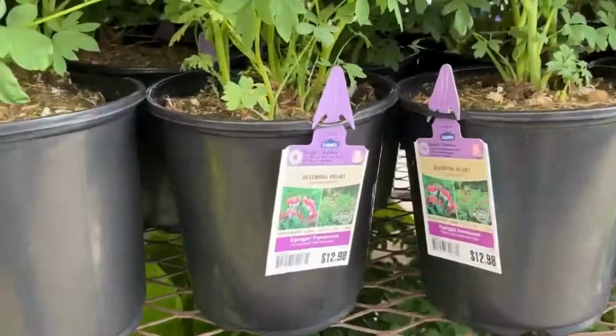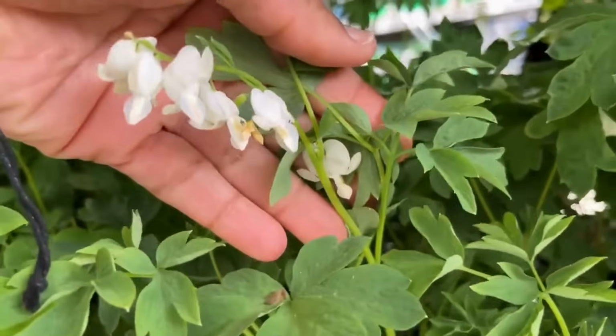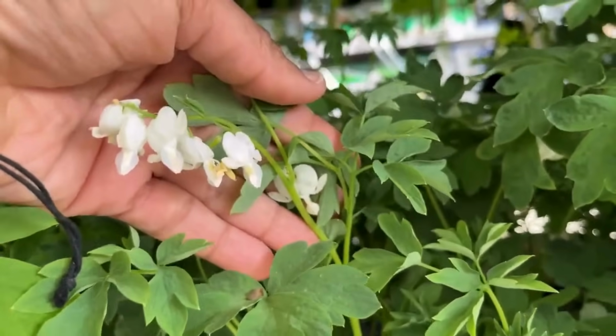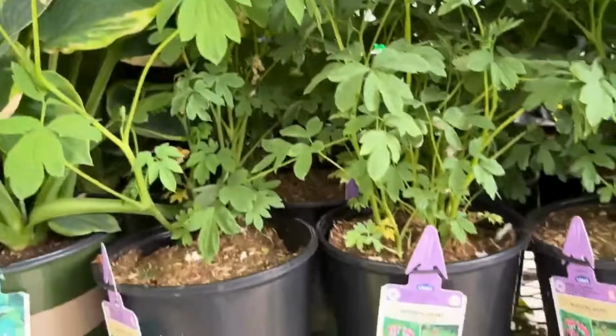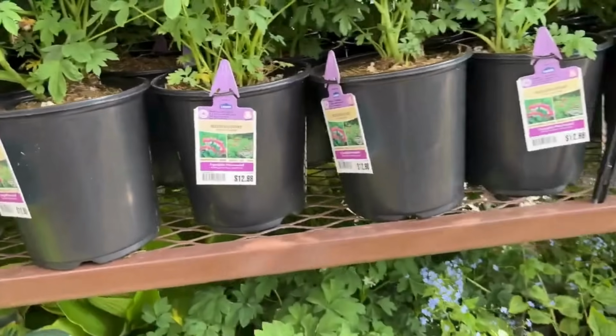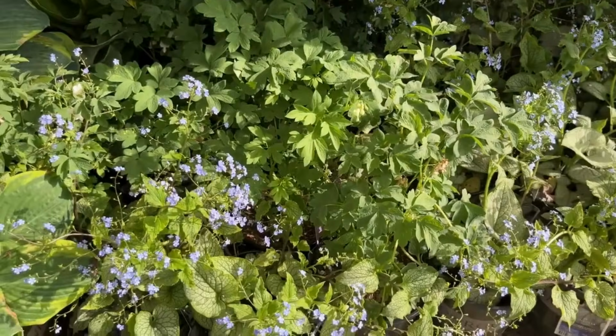But your Bleeding Heart, friends, if you don't have one, pick up one of these beauties. Absolutely recommend them. And what was strange was that the tag shows pink, but the blooms are white. So at least you can see what color you're getting here. And the blooms are dangling, and they're shaped like hearts, obviously, as you can see there. I love Bleeding Hearts, one of my favorites.